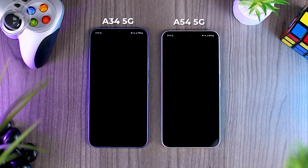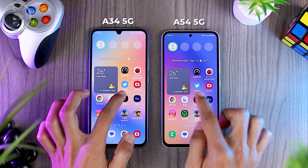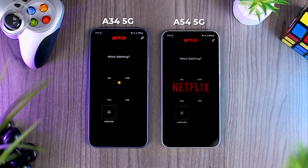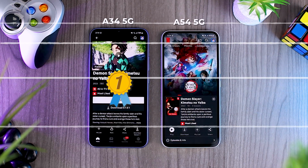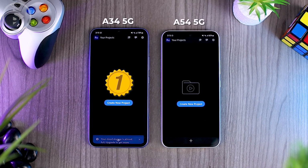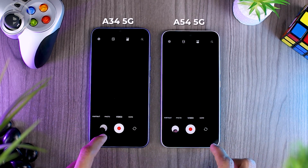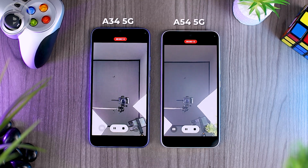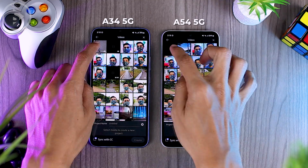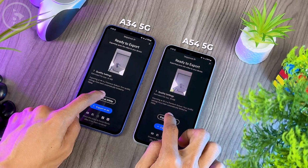Then for the speed when opening the Netflix application, it also looks very similar on both smartphones, and here the A34 only wins a little with a very thin margin. Next, for the Adobe Premiere Rush application, it was won by the Samsung A34. Then to try the export speed in Premiere Rush, we will record 4K 30fps video on both smartphones, insert the video into Premiere Rush, and then export both videos at Full HD 30fps resolution.